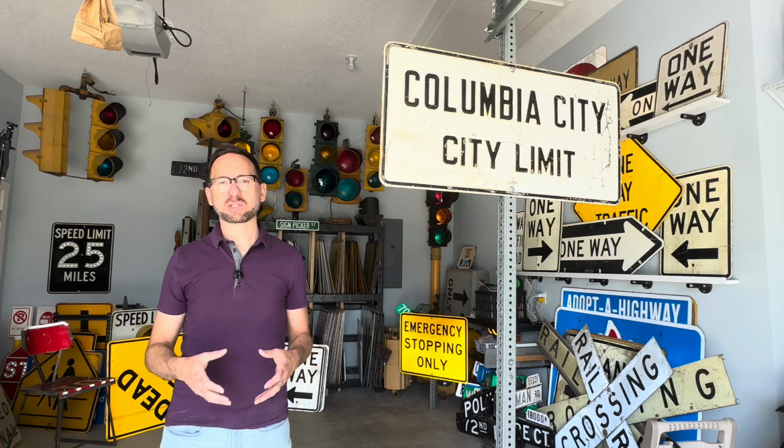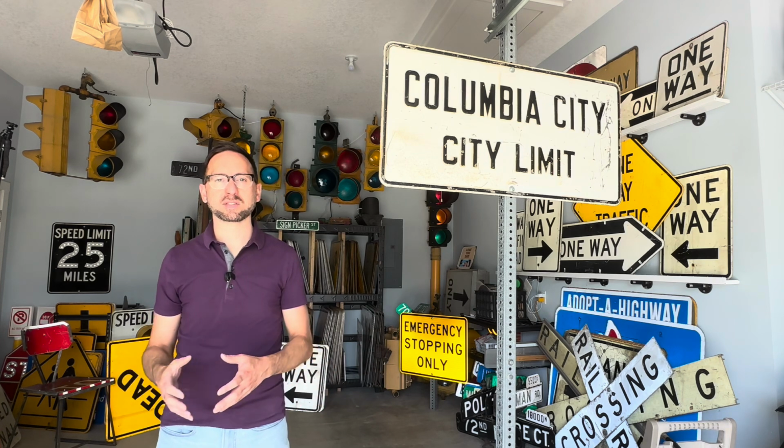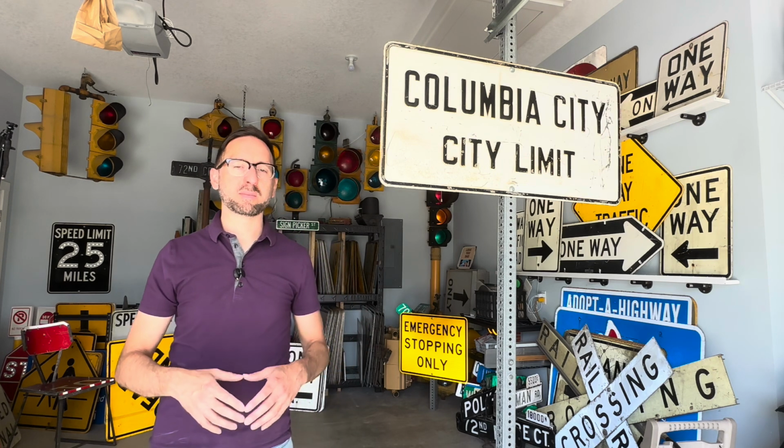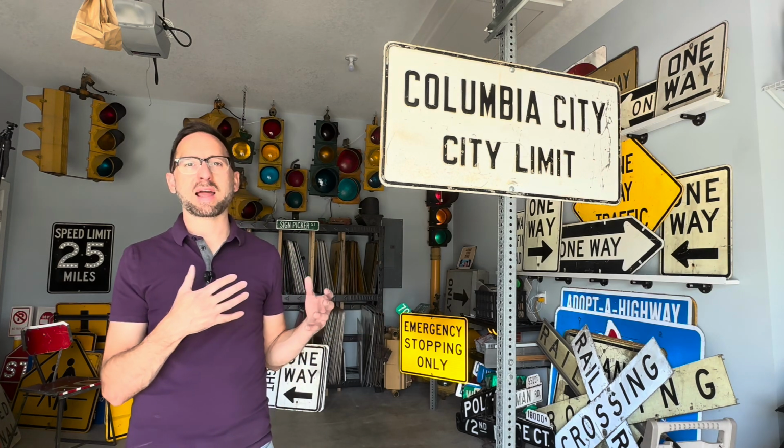And there's one antique store near me that has a lot of vendors in it, so it usually has a lot of different signs spread throughout the store. So I was killing time one day and I decided to stop in, and among the many signs that I found, they had this sign right here and I had to buy it.